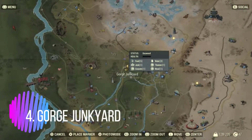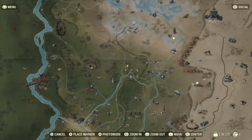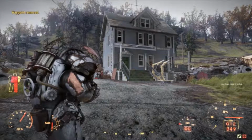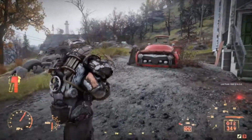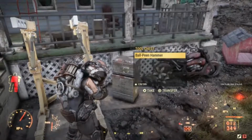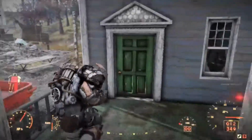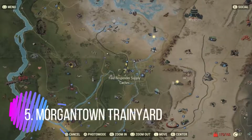Now, number four on our list is the Gorge Junkyard. This one was also pretty simple. You have to look out for the robots. So this one didn't show up for me either, but there is where it is supposed to be, and make sure you watch out for what's in there.